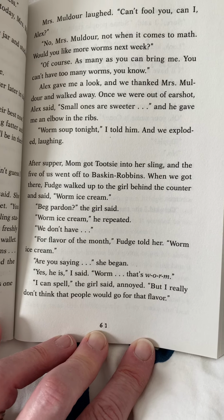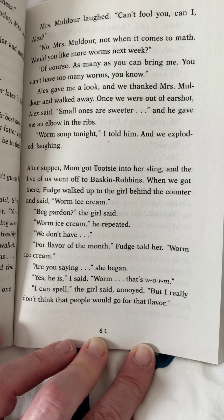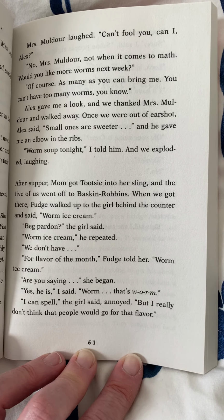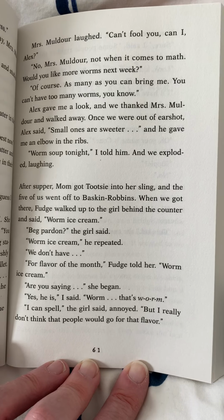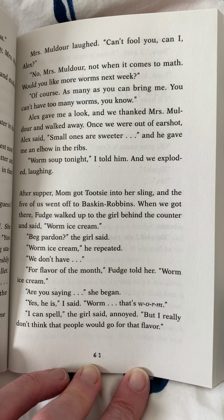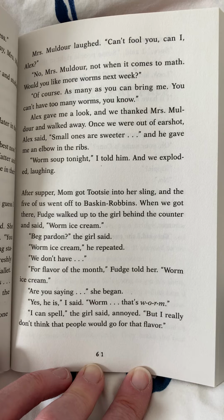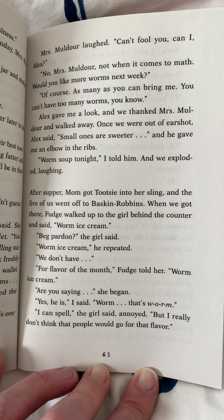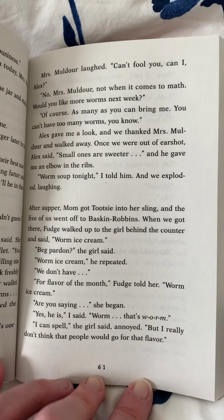After supper, Mom got Tootsie in her sling, and the 5 of us went to Baskin-Robbins. When we got there, Fudge walked up to the girl behind the counter and said, "Worm ice cream." "Beg pardon?" the girl said. "Worm ice cream," he repeated. "We don't have..." "For flavor of the month," Fudge told her. "Worm ice cream. Are you saying," she began. "Yes, he is," I said. "Worm. That's W-O-R-M." "I can spell," the girl said, annoyed. "But I really don't think that people would go for that flavor."